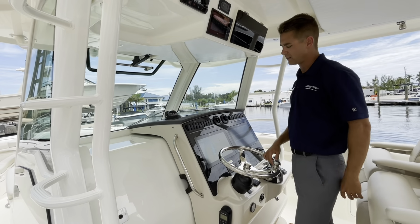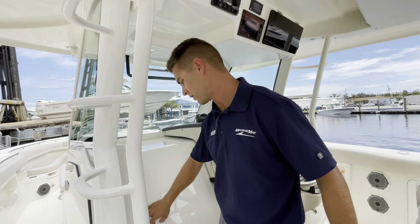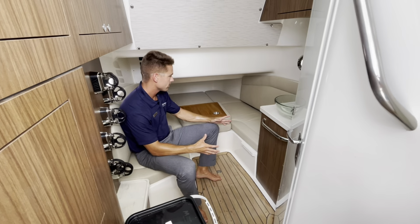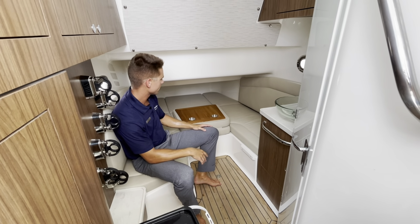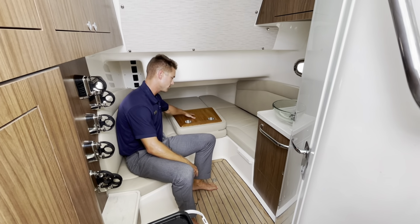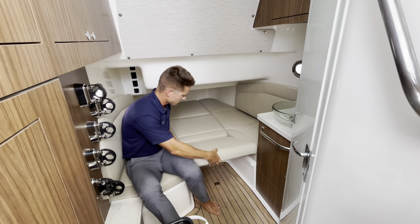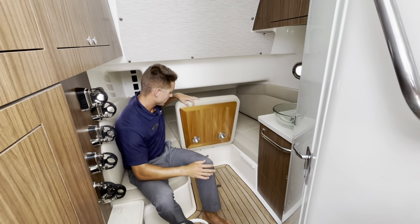So right beside the helm here is a nice cabin area. So come on, let me show you a little bit about the cabin. Now here in the cabin, perfect spot to get out of the hot summer heat down here in Florida. Good place to just sit and hang out, get in the AC. Got a little fold up table. You can set up a little food and a couple of drinks. You can also fold it out and make it a nice sized bed. Fits 2 people very comfortably.